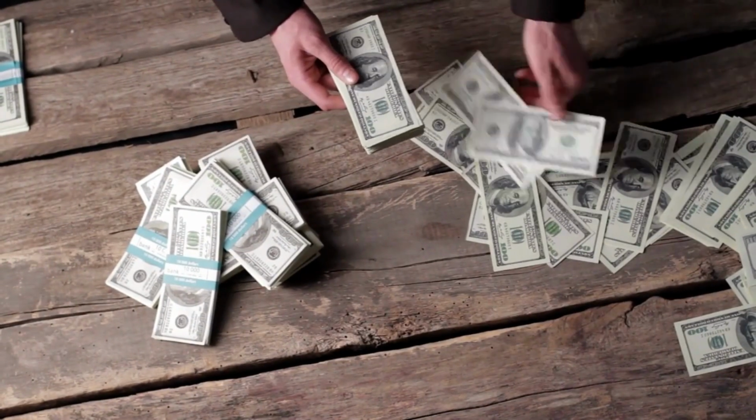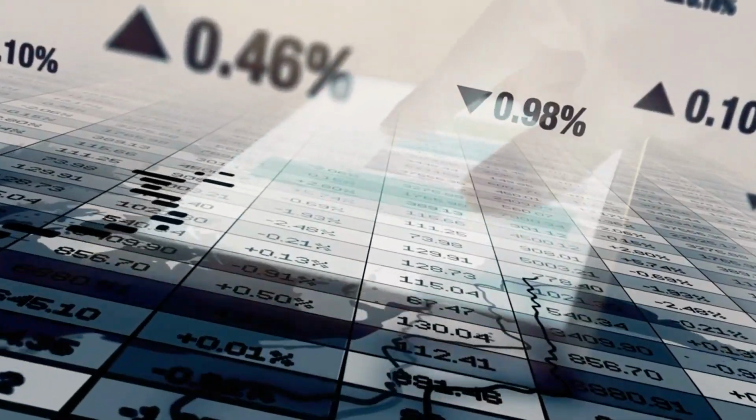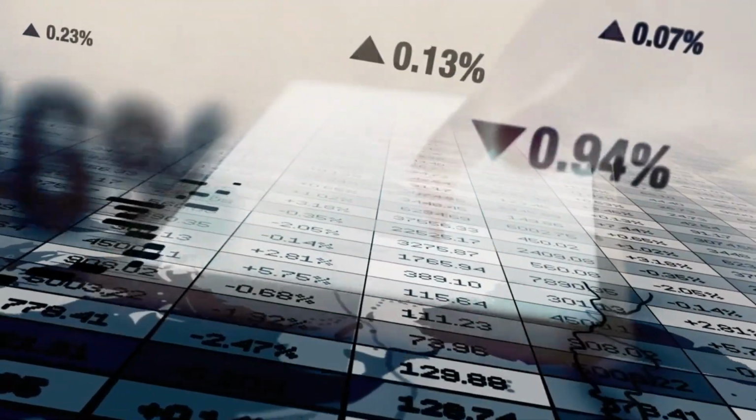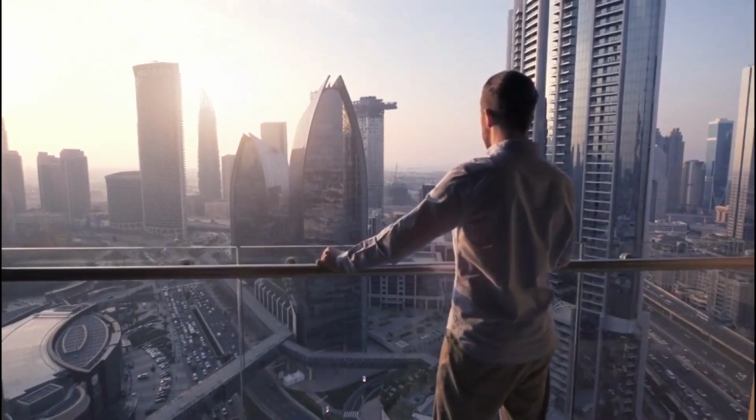By understanding these investment options, their potential returns, associated risks, and how they fit into your overall investment strategy, you can make better investment choices that align with your goals and risk tolerance.